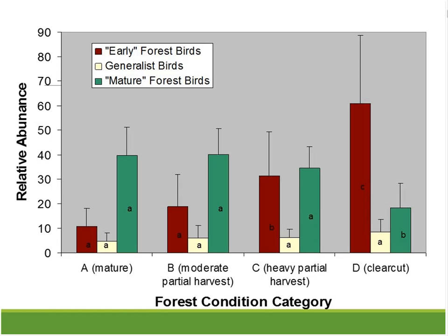So basically, early forest birds, again shown in the red bars, increased sharply as forest harvest intensity increased. Mature forest birds, which are in the green bars, stayed the same for partially harvested stands and declined only in the clear-cut category. And generalist species in the yellow bars did not differ among categories.